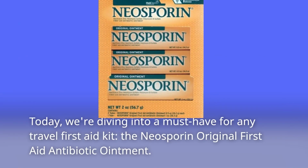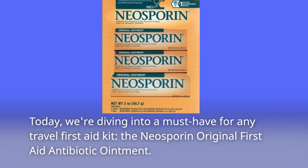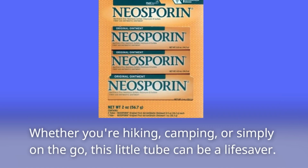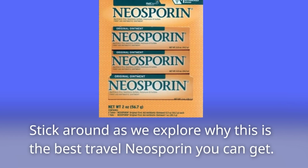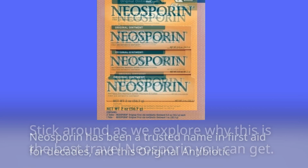Today, we're diving into a must-have for any travel first aid kit, the Neosporin Original First Aid Antibiotic Ointment. Whether you're hiking, camping, or simply on the go, this little tube can be a lifesaver. Stick around as we explore why this is the best travel Neosporin you can get.